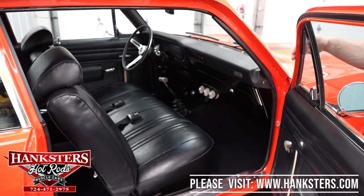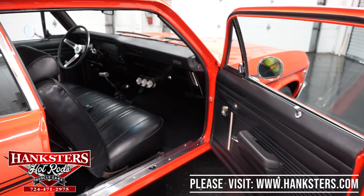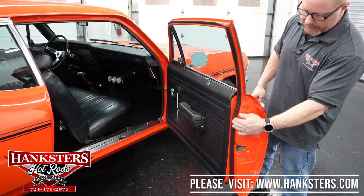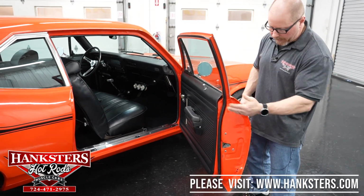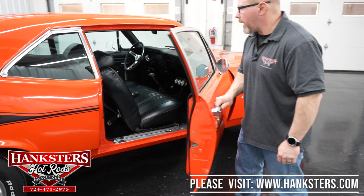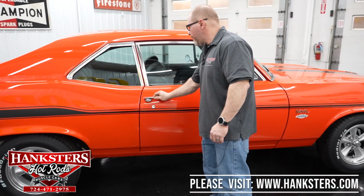And again, all of your weather stripping and your seals all the way around here, all in great shape. No rips or tears anywhere. Nice and soft. Seals up very well. So that's it as far as the interior.